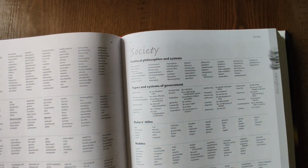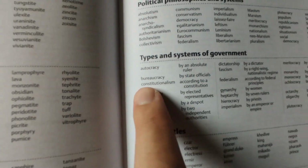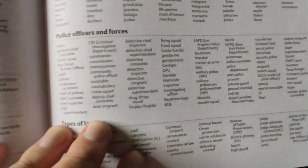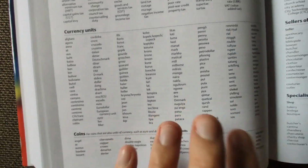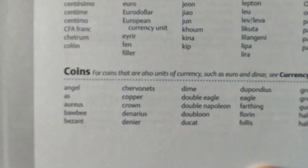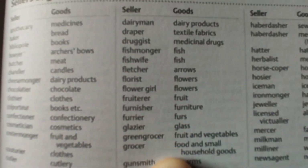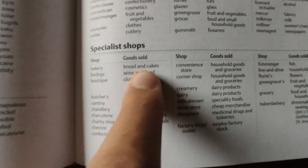rocks, gems, oils. Society, political philosophies, types, and they actually say what kind of type it is, autocracy by an absolute ruler, stuff like that. Rulers, titles, nobles, noble ranks, police officers and forces, types of lawyer, punishments, research that out, taxes, currency units, really nice, coins, copper, relatives, restaurants, schools, seller of goods, they say what they're selling, really nice, fruiter, specialist shops, also bakery, bread and cakes.